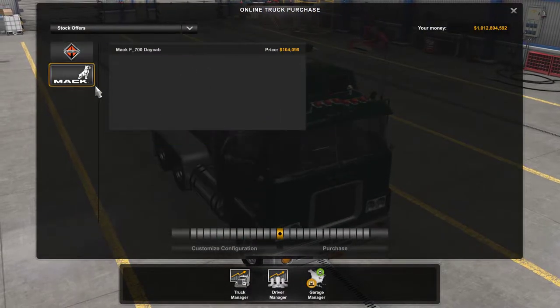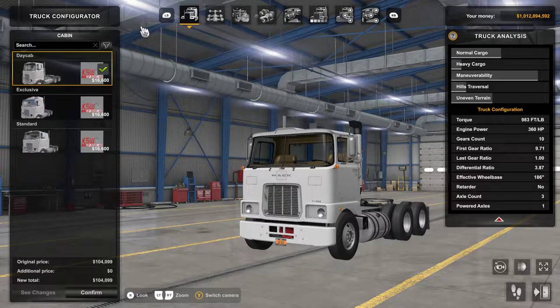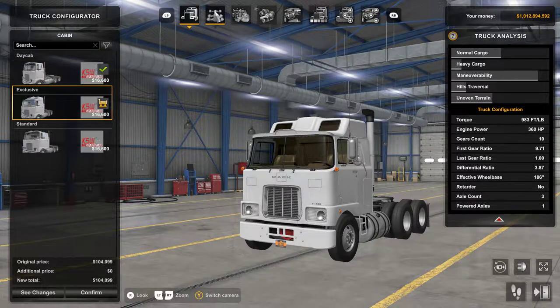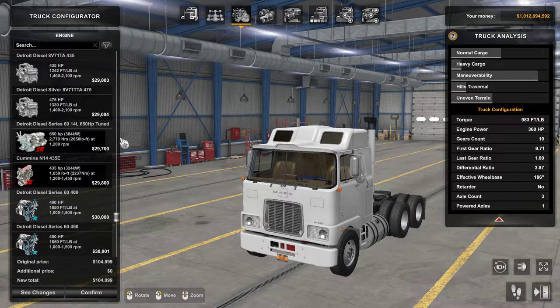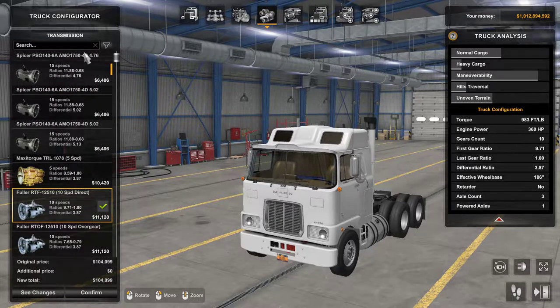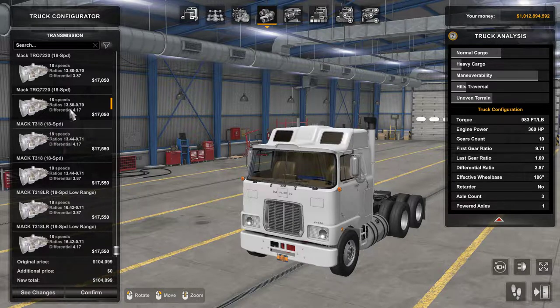Okay, so you go to MACK. It has three cab options: the day cab, extended, and standard cab. This is the one we're using here. It has four chassis. Engine options range from a Detroit diesel, around 360 horsepower, up to a Cummins N14 525, which is what we were running. You have transmissions from a 15 speed. You do have some MACK transmissions there, all at 18 speed, but you didn't have any MACK engines.